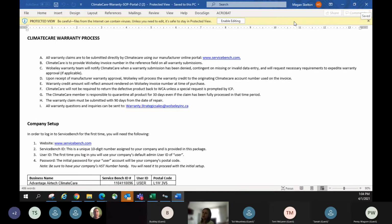When you are submitting a warranty, it is important to have the invoice number to reference on Service Bench. You'll have a request for that pop up in the reference field, so make sure you put the Wolseley invoice number there.